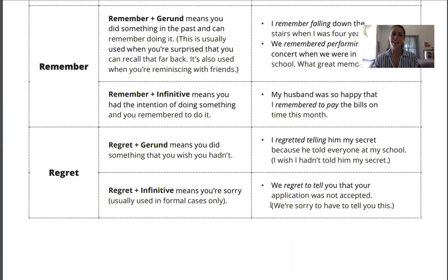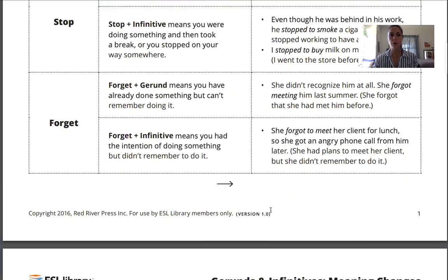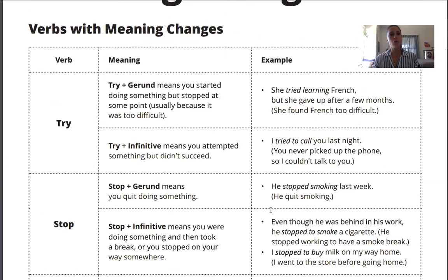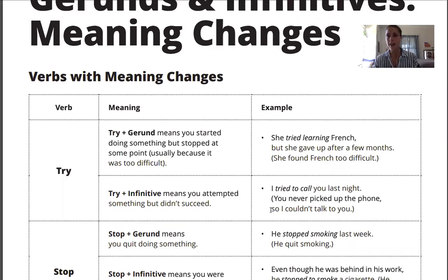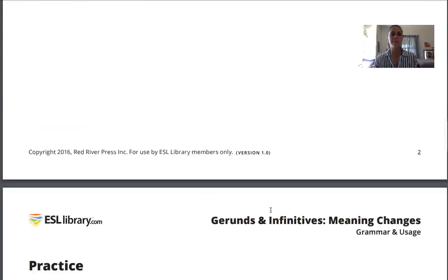All right. So hopefully we understand the difference in meanings for these 5 words. As I said, try is a little bit of a funny one. I think that try's meanings are very similar. But let's look down at the practice.